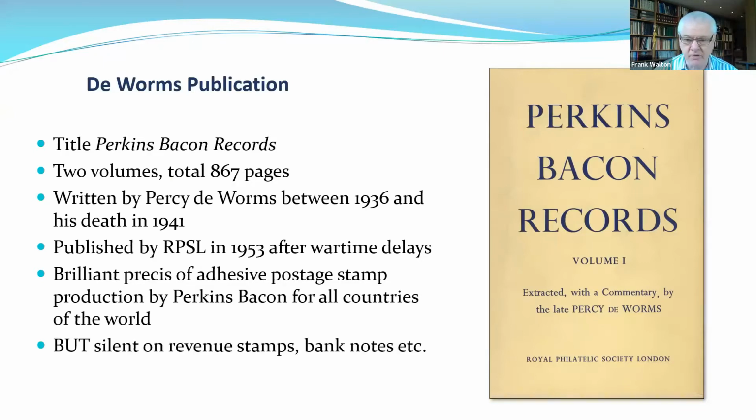And there's a massive but there. And this is really the focus of what we're talking about. It doesn't talk about anything other than adhesive postage stamps. So if you want to collect revenue stamps, or banknotes, or cotton reel labels, or you want to do family tree research into which business cards they printed, you're not going to find the answer other than by going back to the primary sources.